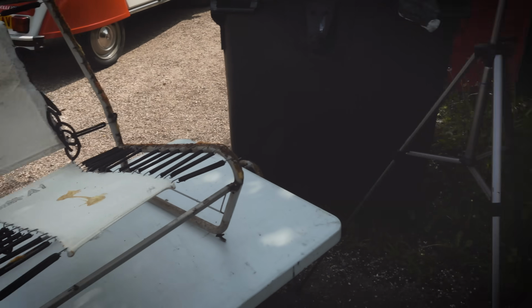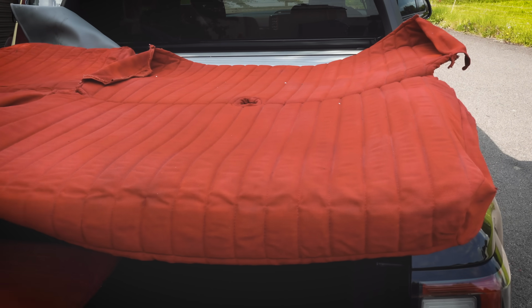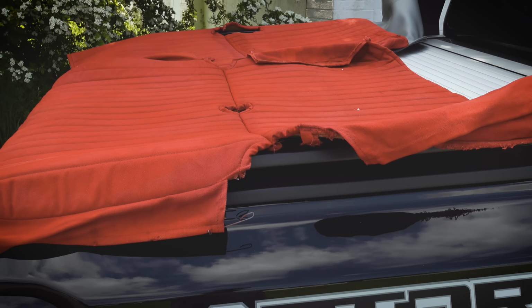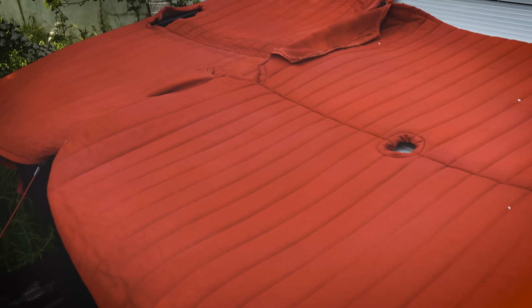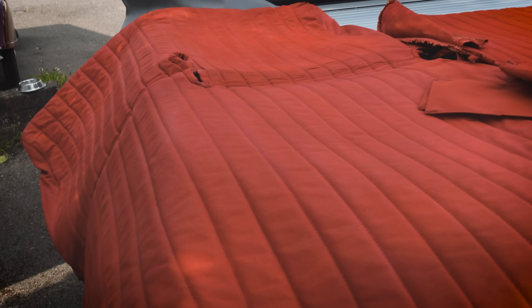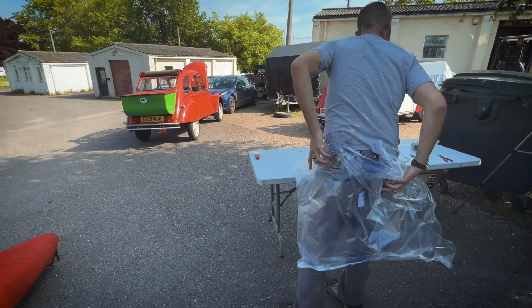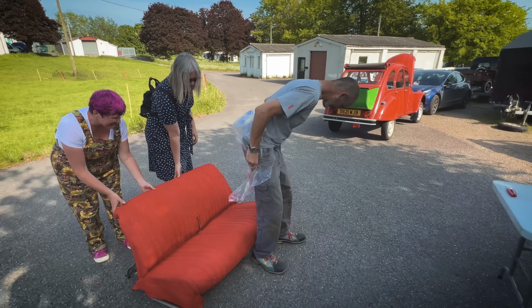And then we can hopefully successfully repurpose the seat covers that I've been dyeing. I also had the expertise of my dad. Put these nice vibrant seat covers back on that have got plenty of life left in them. I'm going to wrap my bum in plastic. Right, so the left hand drive. Left hand drive. Right.